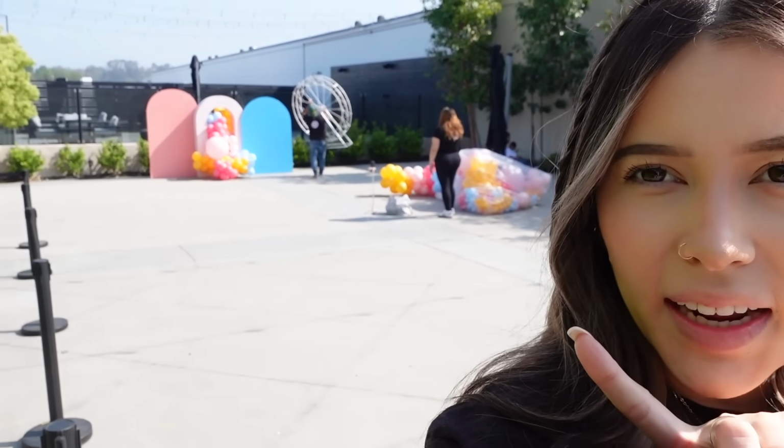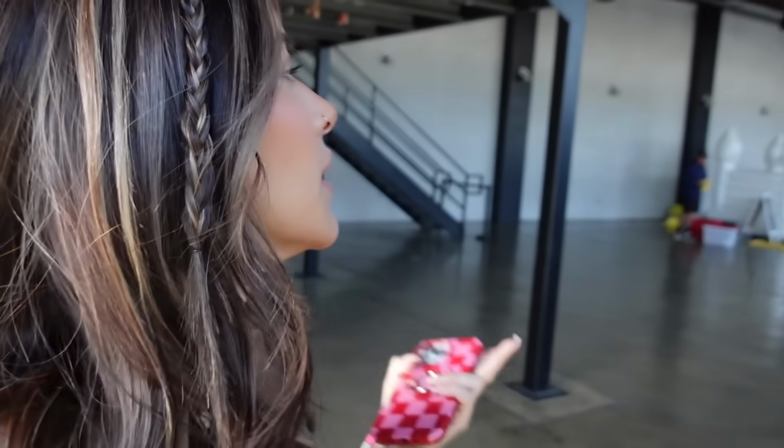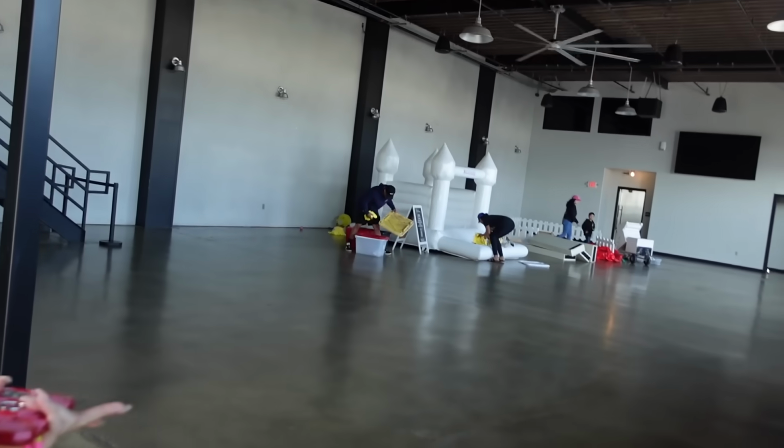A few vendors are already here. We have balloons setting up. I swear I cannot wait for it to come together. Last night and this morning, I was like, how are we gonna do it? But we're doing it. This is the indoor. It is huge. But we're making it work. We have a few set up, waiting for the bounce house and then arts and crafts and ice cream. It's gonna be in here too. So we have the whole setup. Of course, I'll show you guys the vendors and all once they're done. Oh my gosh, I'm so out of breath.